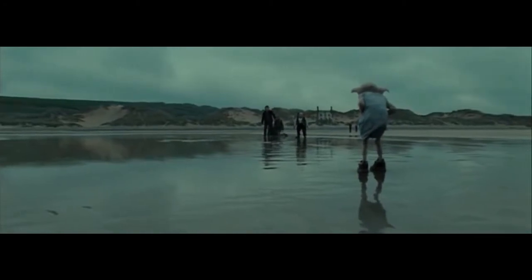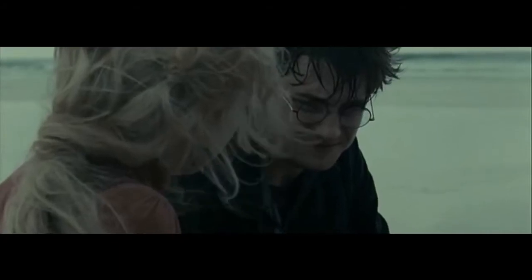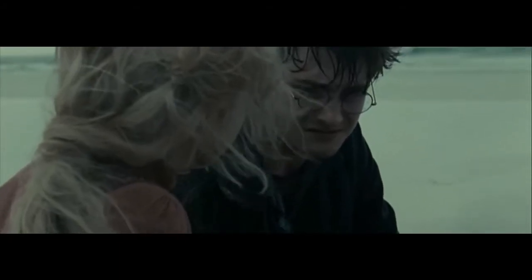Seriously, what is it with Bellatrix killing the most loved characters? Anyway, after Dobby's death, we get to see Harry bury him without using magic because he wants it to feel real, and say a proper goodbye to his friend. It's an extremely emotional scene that I will never forget.